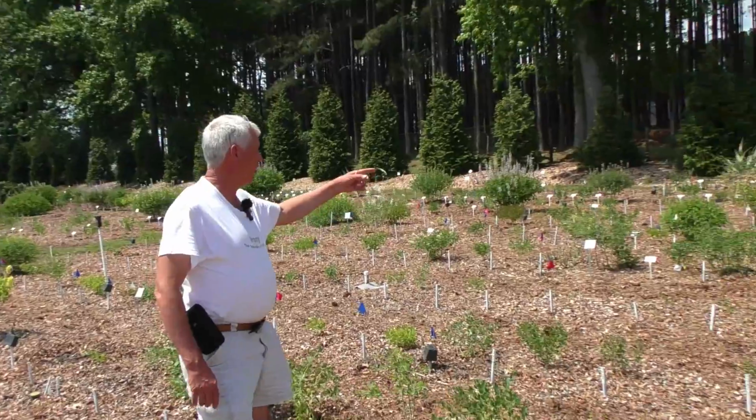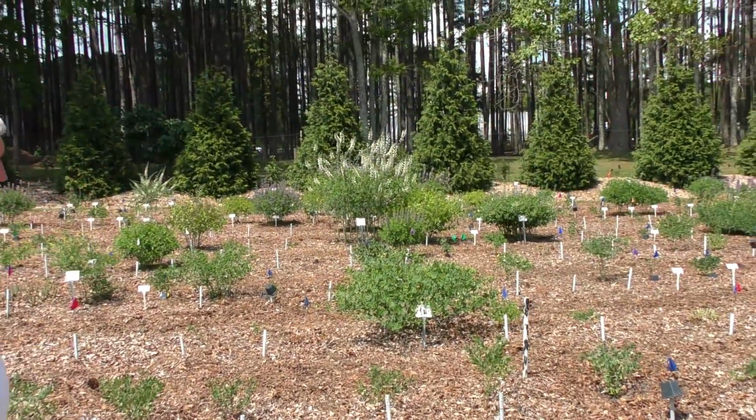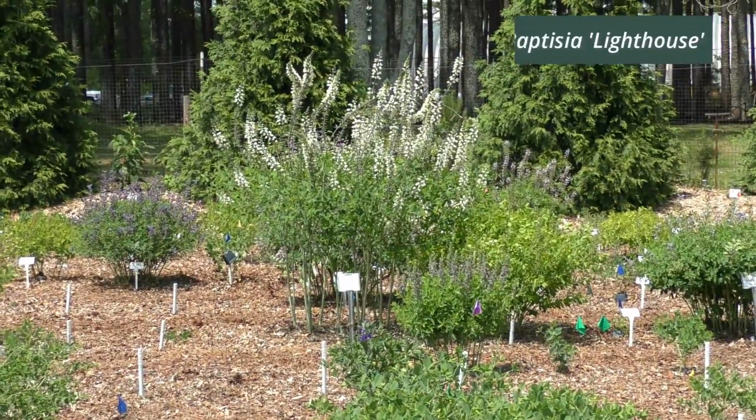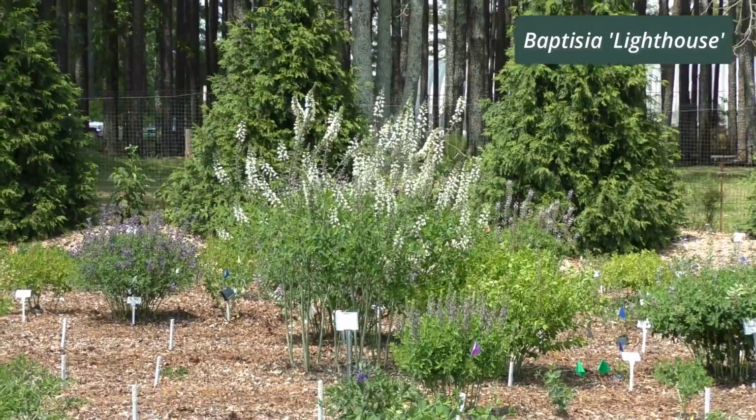But you can see some of our taller ones. This is one we introduced a couple years ago called Lighthouse. So that's more than 6 foot tall. Yeah. So you can really create all kind of neat effects with these.